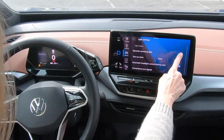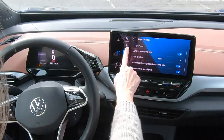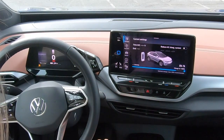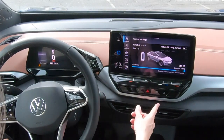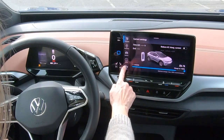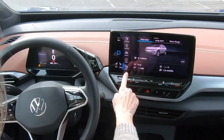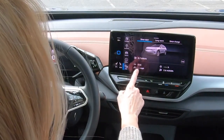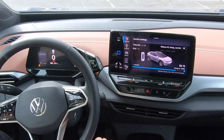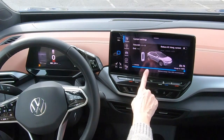Oh, a dynamic cornering light. Oh, I like that. So a lot of really cool features. These cars are essentially becoming computers on wheels. And so just as with your own computer, you have the option to customize a lot of the different details. And then here's your data for the charging. And then here's more that you can set custom settings for charging.